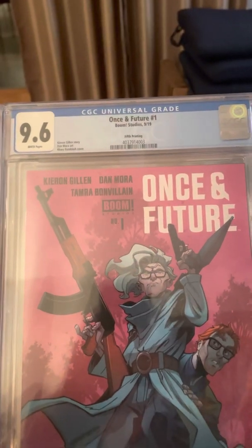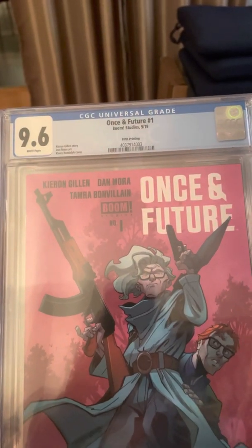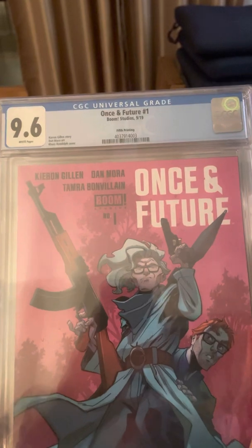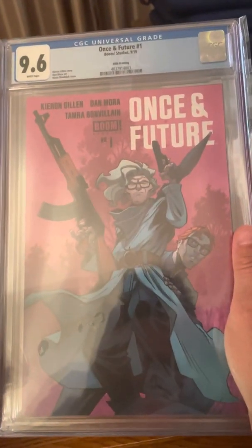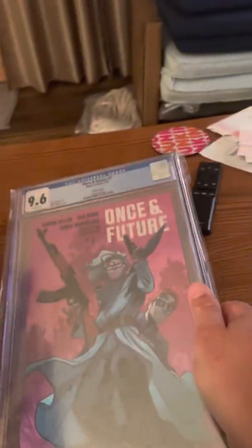9.6, Once and Future, Boom Studios. This is supposed to be the 5th printing. But again, it's a neat looking cover. And that's the reason we picked it up.